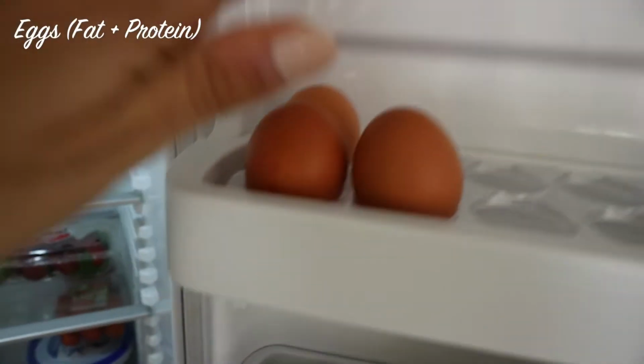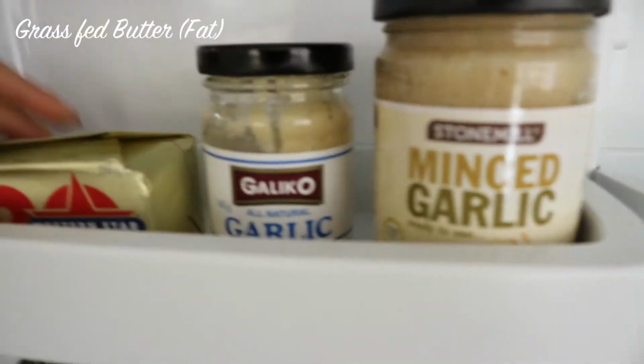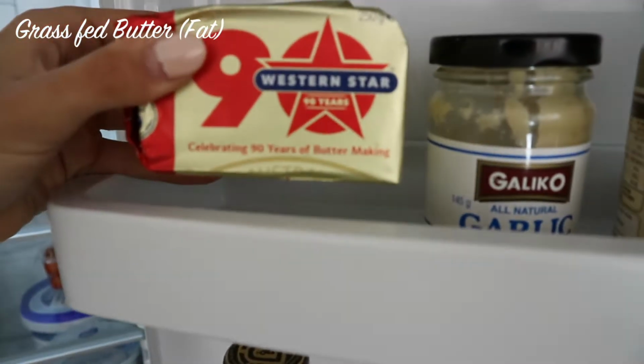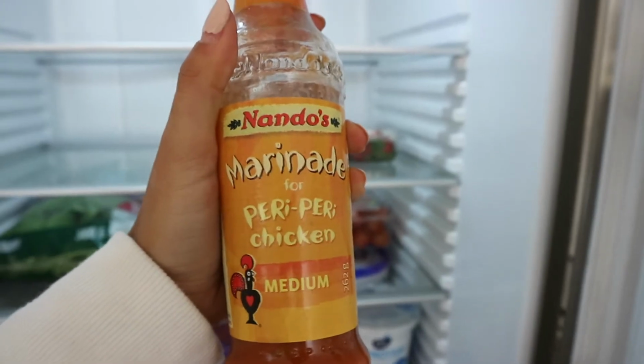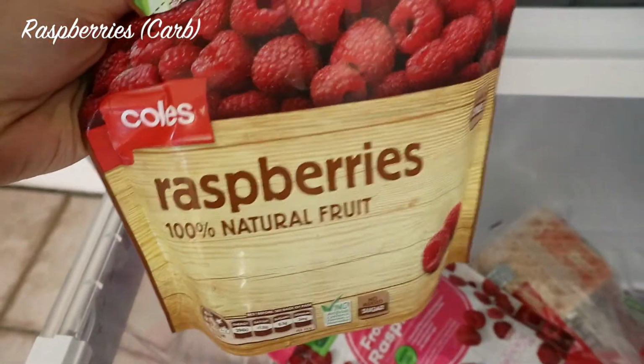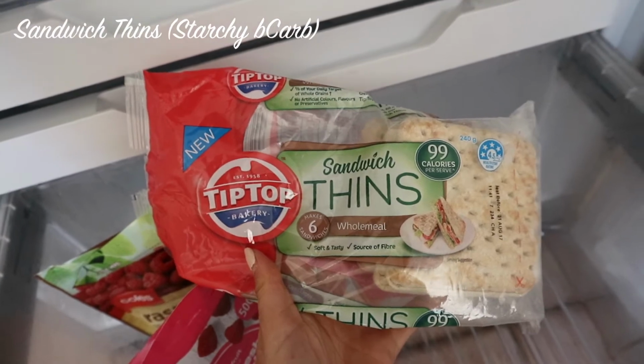We've also got some eggies. I love eggs, and I'm lazy, so I buy garlic already minced. Grass-fed butter is also there as well. Andrew likes to have that in his coffee in the morning. And of course my favourite seasoning of all time, the Nando's sauce, really low in sugar, full of natural ingredients. Onto the freezer, I have my frozen raspberries and then some little sandwich thins.